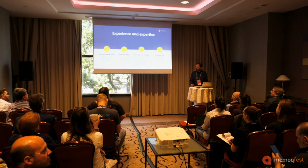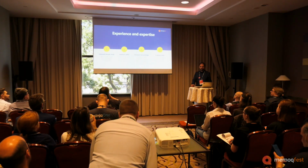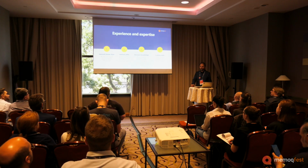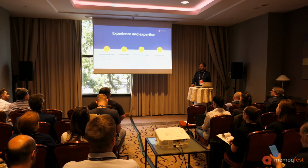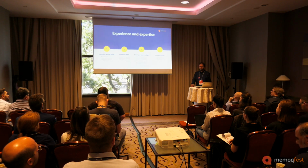And what makes this team unique is a combination of different know-how and different skills. One of them is the work with memoQ. All of us have worked with memoQ for quite some time in different capacities, in support or as solution engineers, or in LSPs, working as localization engineers, working out all those different quirks of the APIs and trying to streamline the workflows in the company.